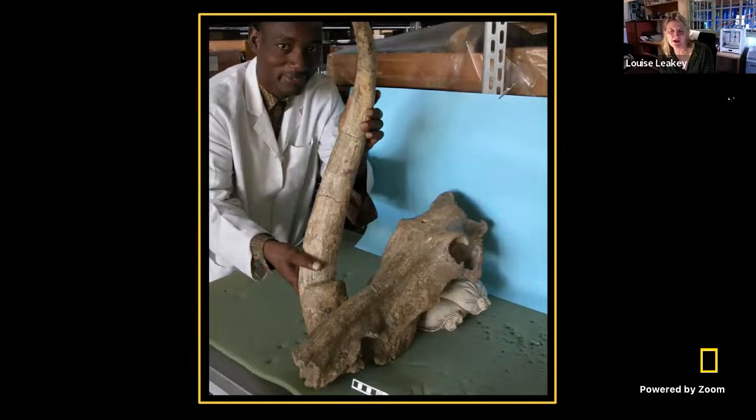Here is another animal. What do you think this animal is? It's got a very large tusk that's coming out of the top of its skull. Somebody said a mammoth. No, a cow would have horns sort of round behind its ears. This is sort of around the front of its jaw. So this one is in fact a pig, believe it or not.